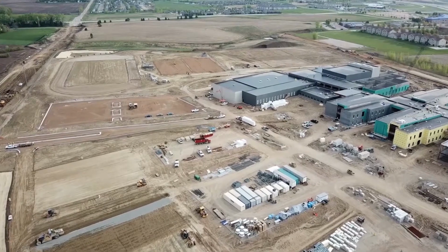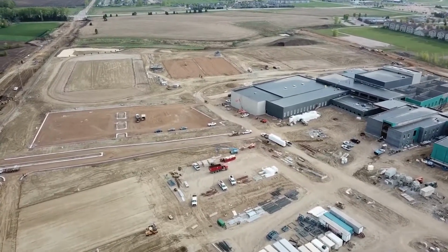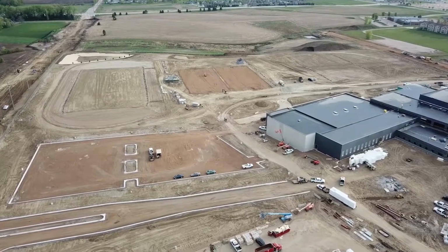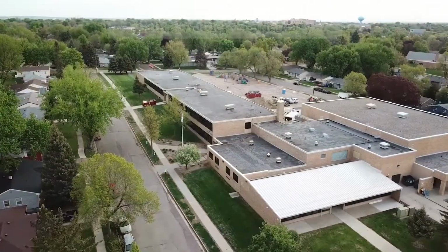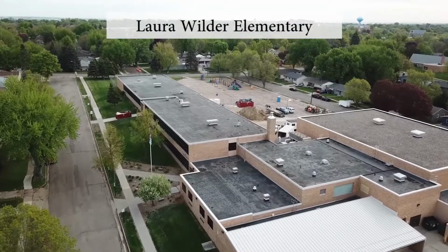So you're going to see that site change a lot over the summer, because I think they want to try to get a lot of the landscaping in and everything for this fall yet. So you're starting to see it really start shaping up, and I think your drone footage shows that there's a lot going on.